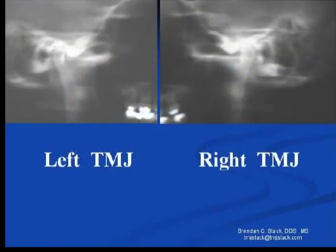These are the tomographs of her left and right temporomandibular joints in centric occlusion. You can see at the bottom of the x-rays the teeth are together. And we use these films to evaluate the position of the condyle in the fossa, whether the condyle is anterior of center, posterior of center, or superiorized, inferiorized, etc.